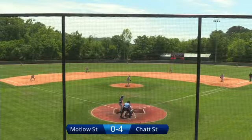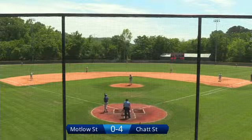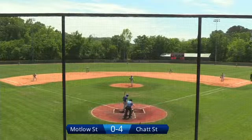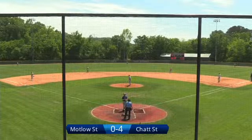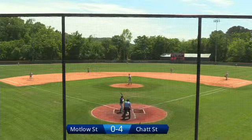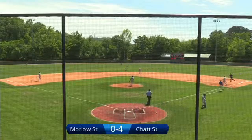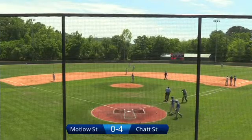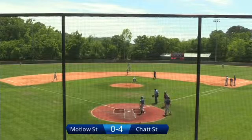Here's the 3-0 pitch, and it's there for strike one, as Taylor Head is still in a very good count here, as it's now a count of 3-1. The pitch is there for strike two, as now the count is back to full. Here's the full count pitch, and it's hit back up the middle, and the shortstop is there, but cannot make the full play. As Taylor Head now gets a single, and that gets us back to the top of the lineup.